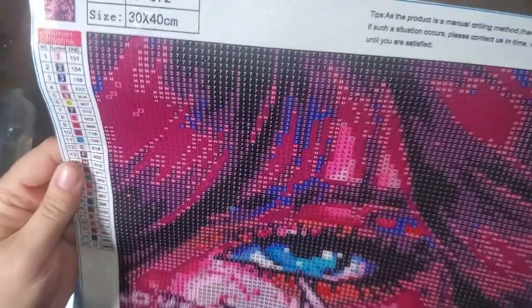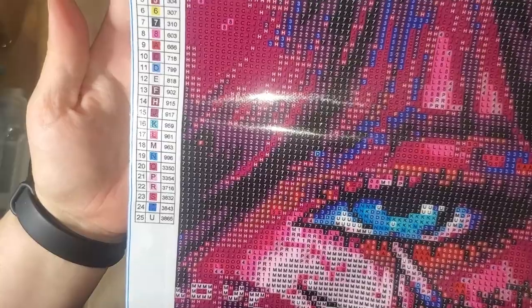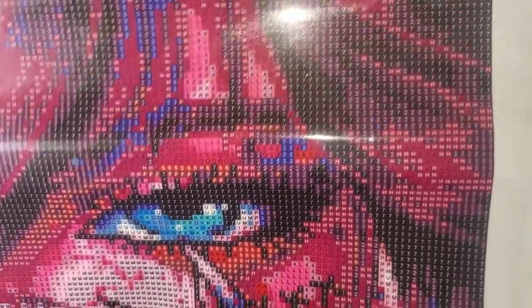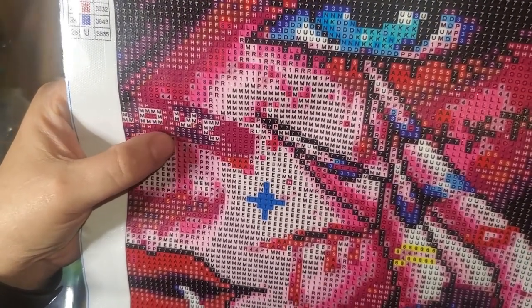All right, so she's a printer. Sorry. So we have 25 colors. Again, look at the eye. Her hair. See this bandage on the nose, though? There's an O. What is that?